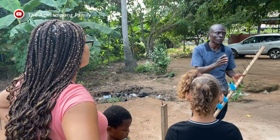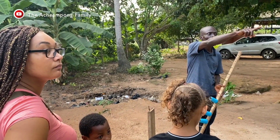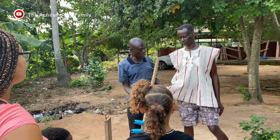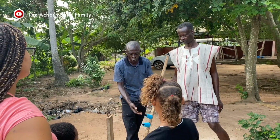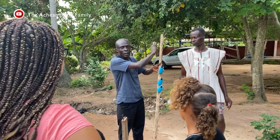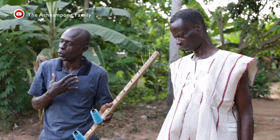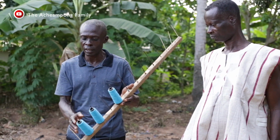So I'll be moving back and forth. Please just come closer to me. You see, this is also the Kente fabric, but this color is quite different from this one. Right now I'm using only blue. If you're doing the real one, it's supposed to be 20 at a time, and then you move back and forth. But remember, you can add any color of your choice, depending on the cloth that you want to weave. So I'm using only 3 as a demonstration.